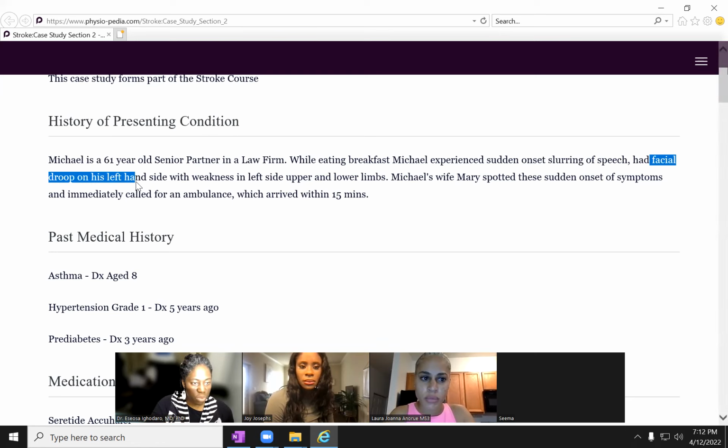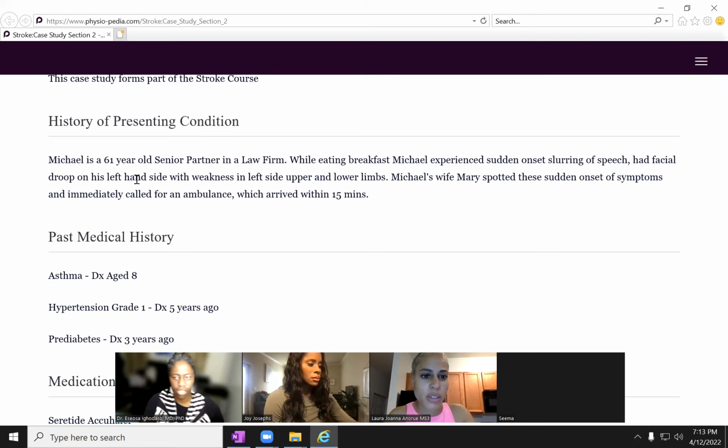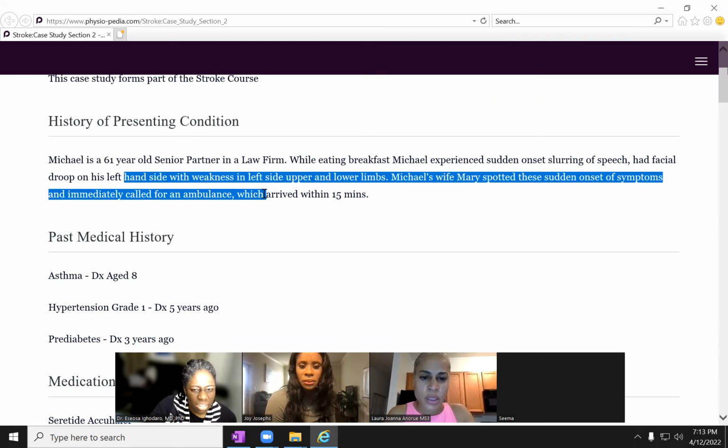He has facial droop on his left. On his left-hand side? That's weird. He has left facial droop is how I would say that. So if he has left facial droop, that would localize to the right side. Yeah, that's where I was a little bit confused. I was like, wait, we have aphasia, which is predominantly on the left frontal, but then we've got symptoms on the left side. So, okay.